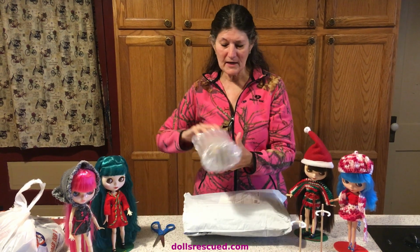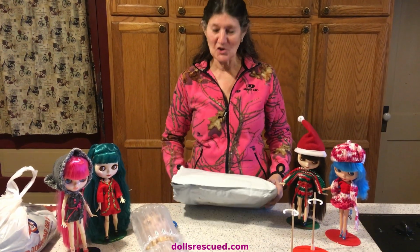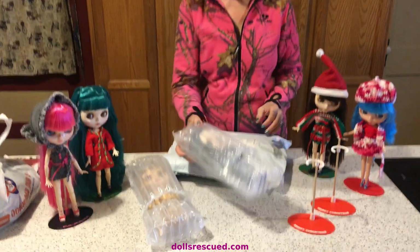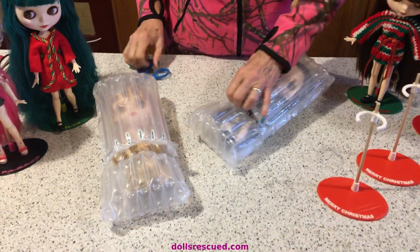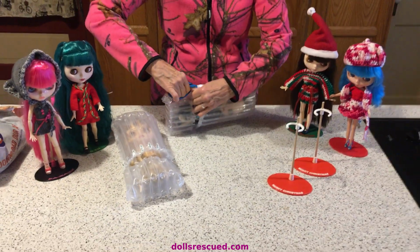I have waited forever for these dolls to arrive, and I mean forever. Ooh, am I excited. And that's all that's in this bag. I ordered these quite some time ago.